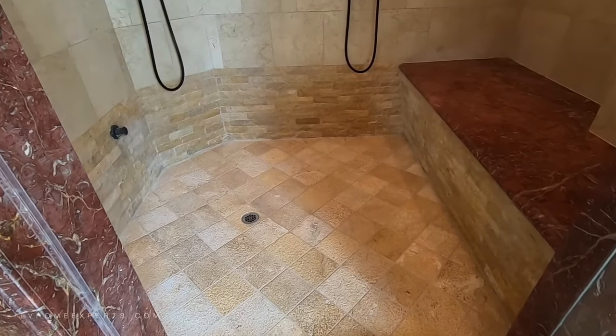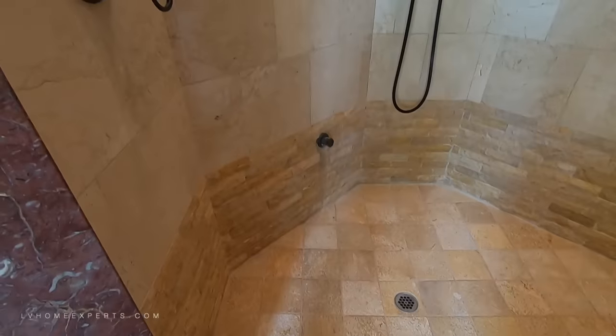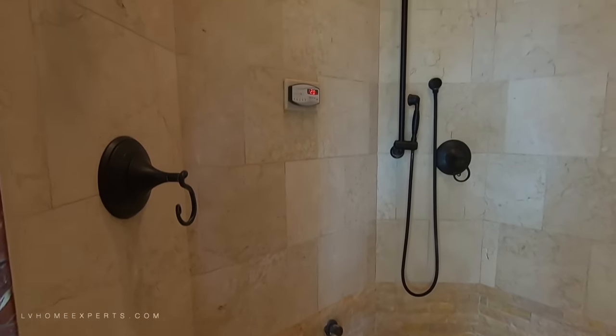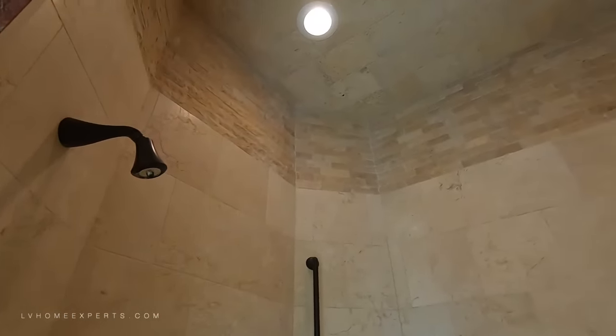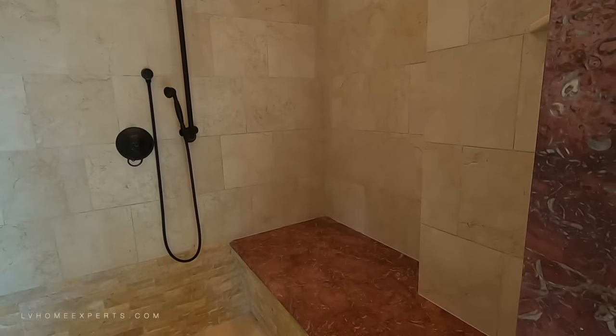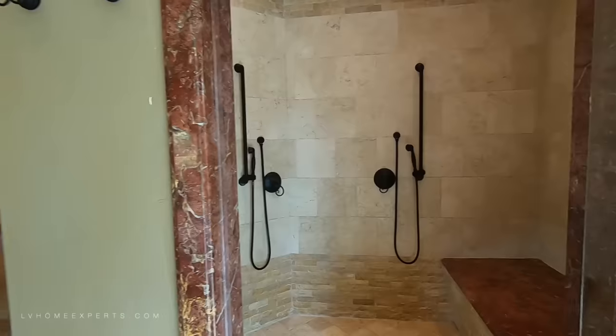Now as we come up to a 6-inch curb, definitely spa-like, steam shower. Definitely enough for two people, that's for sure. That's it. This is gorgeous. I love it.